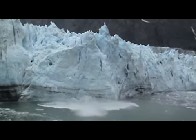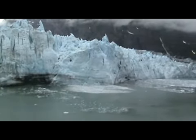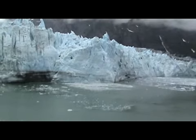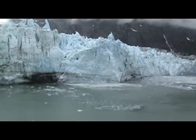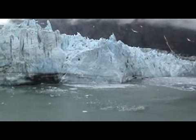Look at that wave. Yeah. Oh, that was a good one. All right. Everybody happy now? I got it. Oh, wow. I need to go get you this. Those are humpbacks also.